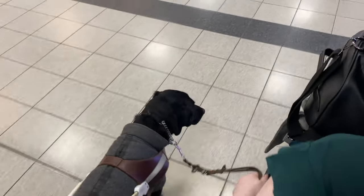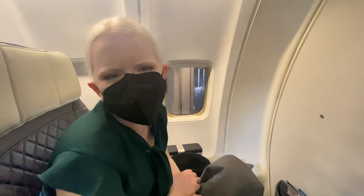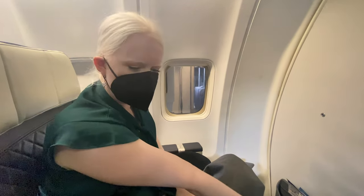Patience walks beside Tamara in the airport. We are now situated on the plane. I was not able to film anything through security because it's security. But this is how it all works on the plane.